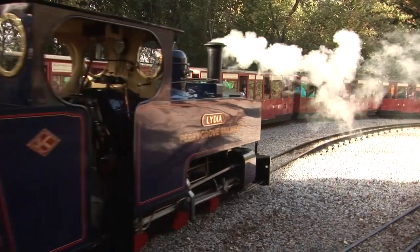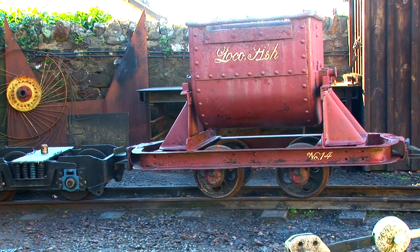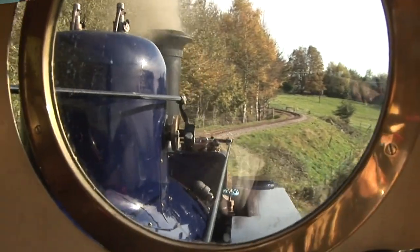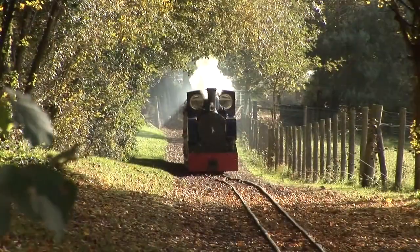The railway is 3/4 of a mile in length and passes through 4 stations. The scenery changes a lot. We pass through meadows and woods, up on embankments and through cuttings. And it's a surprisingly long journey for 3/4 of a mile.